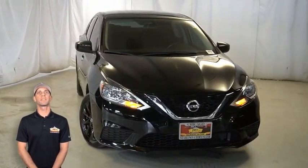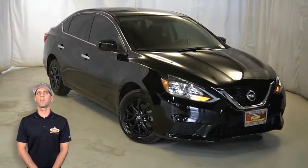Have you been searching for the perfect sedan with safety and reliability without breaking the bank?